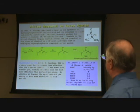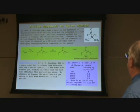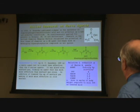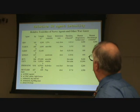And one particular compound that was developed by the Allies, although never used, was this substance right here. We're going to call it DFP for diisopropyl phosphorofluoridate. Okay. Now, the relative lethality of the nerve agents, we can see in terms of the relative lethality, we're looking at toxicity by injection, injecting a dose into mice based upon the weight of the mice. We can see that DFP is significantly less effective than any of the G-series nerve agents. But still, it was developed by the Allies.